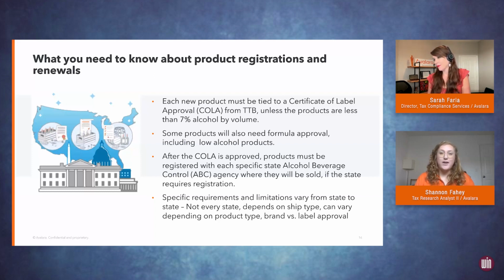Lower alcohol products like your seltzers or some of your beer, spritzers, things like that, do not require a COLA, but they may require formula approval or something along those lines, and the labels have to meet other requirements as well. Once your COLA is approved or you get your formula approval, you may also have to register it in your state. And then, of course, you have to register it in states that require it where you're doing business. So not every state has product registrations. The bulk of product registrations that we see are for wholesale shipping, and that's any shipping that's going to a distributor in that state.